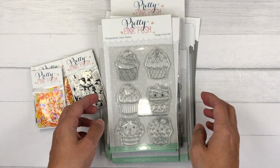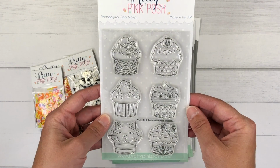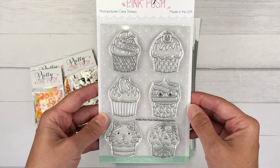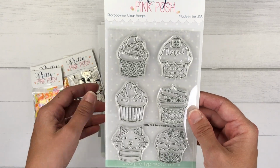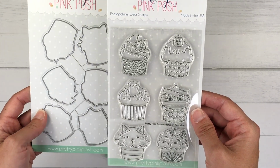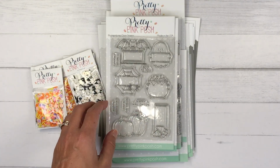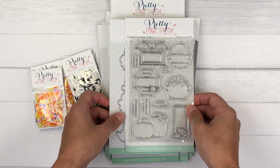Next up is a stamp set called Halloween Cupcakes. There are 6 different cupcakes decorated just for Halloween. Super cute. Some have bats and pumpkins. One looks like a mummy and a cat. So cute. And the coordinating dies are also available for that one.